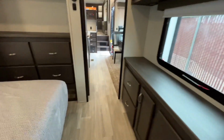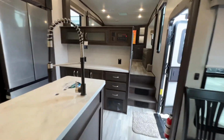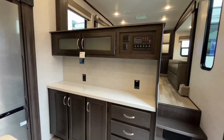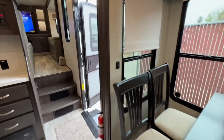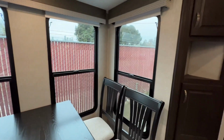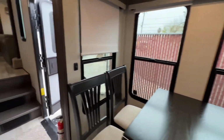As you walk back through, this keeps going and going and going. Look at the little buffet here for any coffee pots, blenders, depending on what time of day it is. And you have 110 plugs. There's your control panel there. Again, your freestanding dinette. Look at the windows all the way around. These are all framed windows, which give you a 50% opening and lots of ventilation.